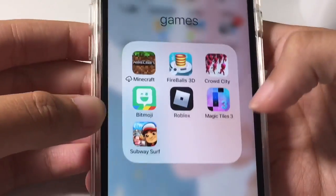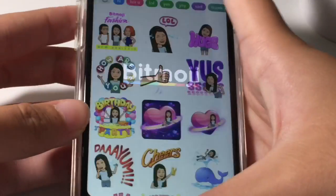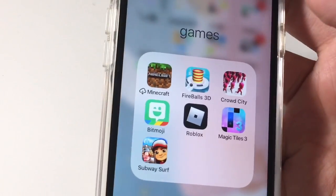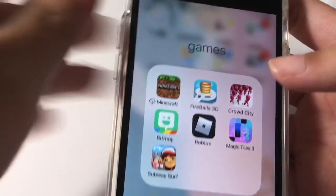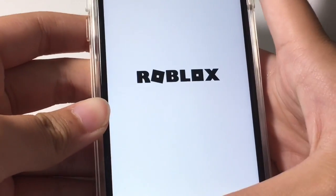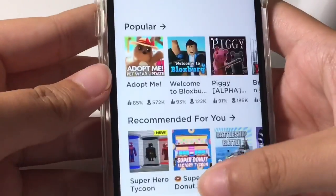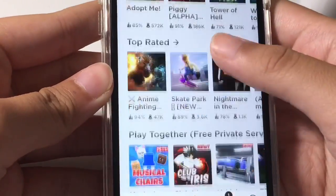The next app is Bitmoji. This isn't really a game, but pretty much you get to dress up your avatar to make it look like you, and it gives you stickers and all. The next app is Roblox. I don't play this too much on my phone, usually on my iPad, but there are so many different games you can play.